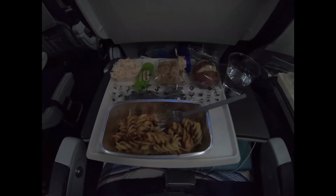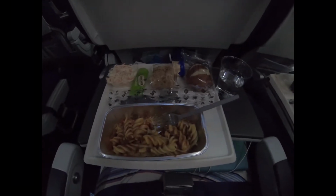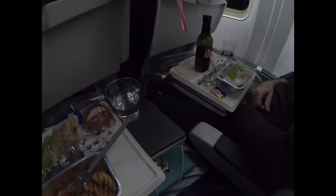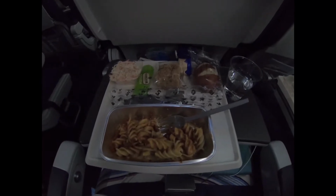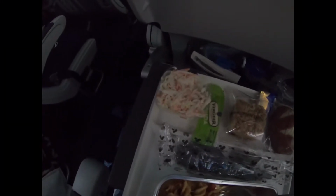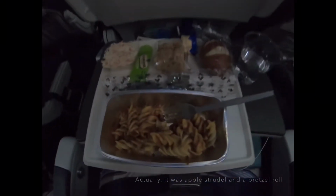Okay, so we are on our Condor flight from Frankfurt going to the Maldives, and we were just served some dinner. Jeremy got a rope vine. Very excited about that. There was only one option on this flight. It was the pasta bolognese, which was actually very good. And you can see there's a little thing of coleslaw, some Gouda cheese, a little piece of coffee cake, roll, and a butter. And then I got a still water.